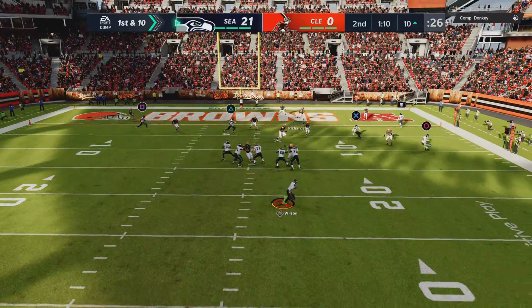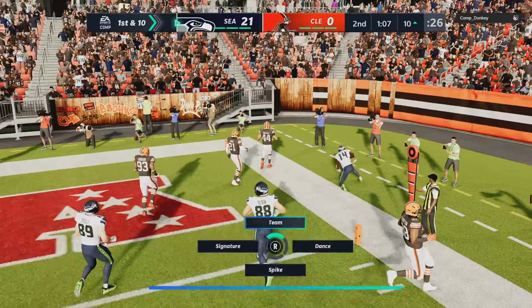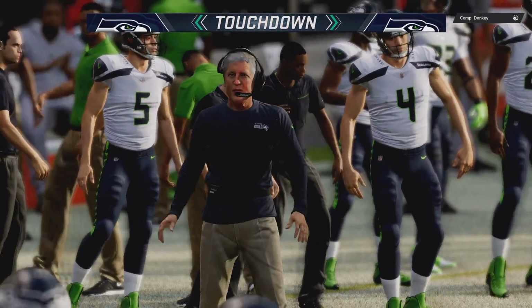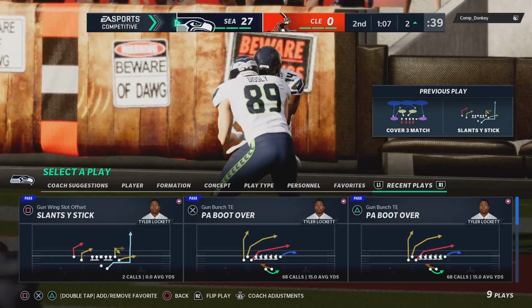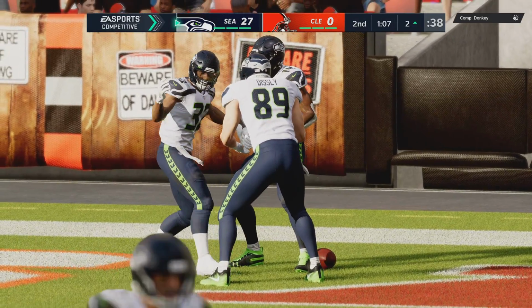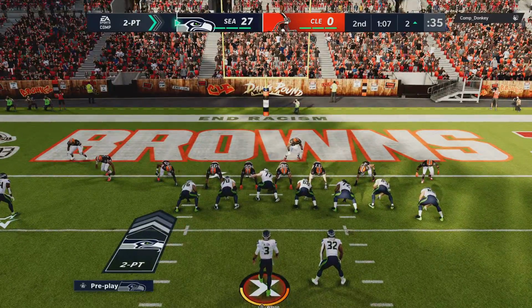On first down, Wilson. And this will be caught by Metcalf for a Seahawks touchdown, making a hat trick for Russell Wilson. Three touchdown passes now. Here the Seahawks are able to stretch that lead out a bit further.